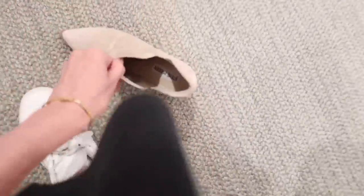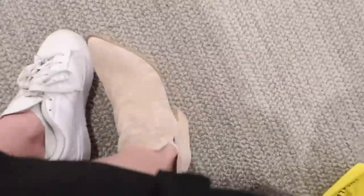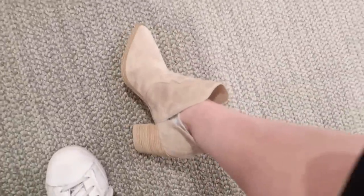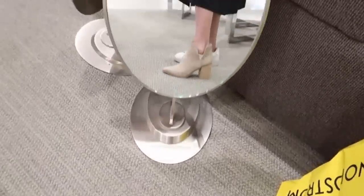These ones are steep matting. Alright. All right. Here you go. Ooh, true to size. Comfortable. I like that they have the pointy toe. Okay. Here you go. Wow, I like these ones.